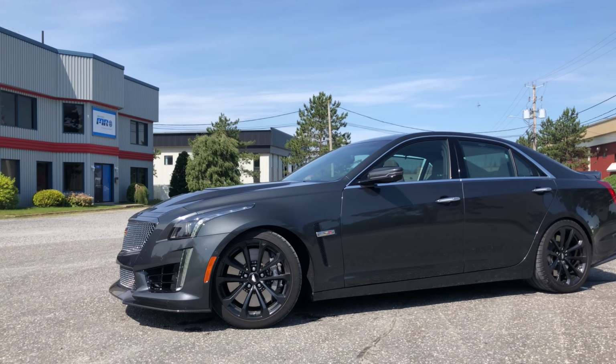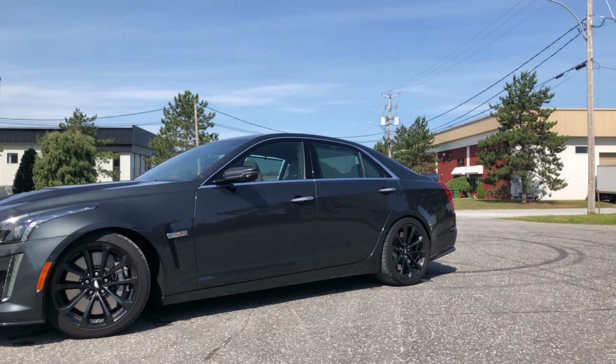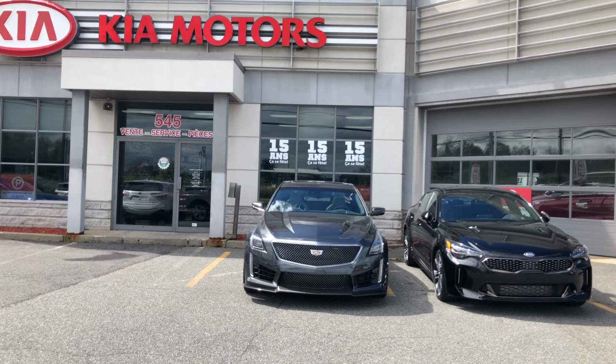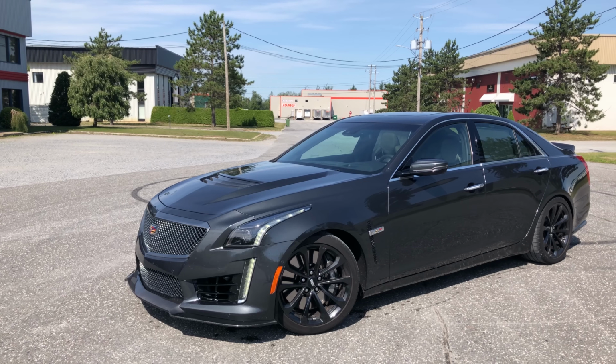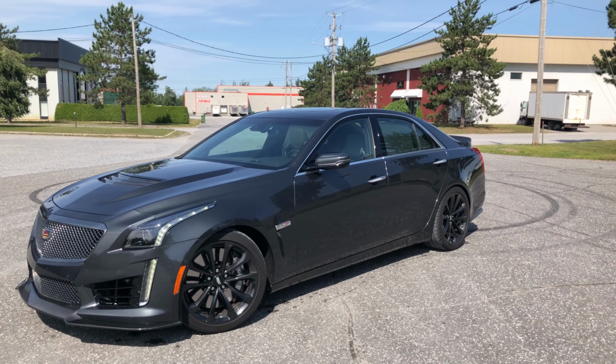Sure, the CTS-V is insanely fun and is one of the most show-off cars we've had, but the Stinger did provide a lot of enjoyment. In a situation like ours, a decision between a CTS-V and a Stinger means I can buy a Kia for myself and get one for my wife too. But let's talk about the positive and negative takeaways from this 640 horsepower 4-door performance machine.